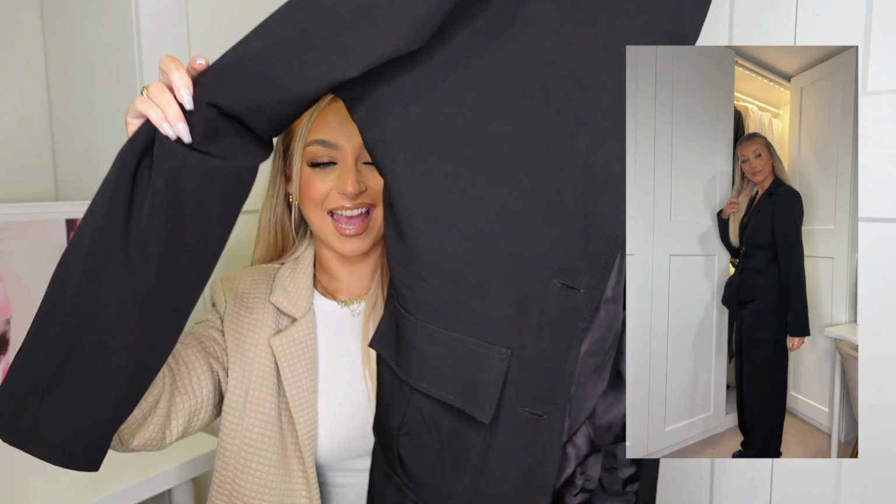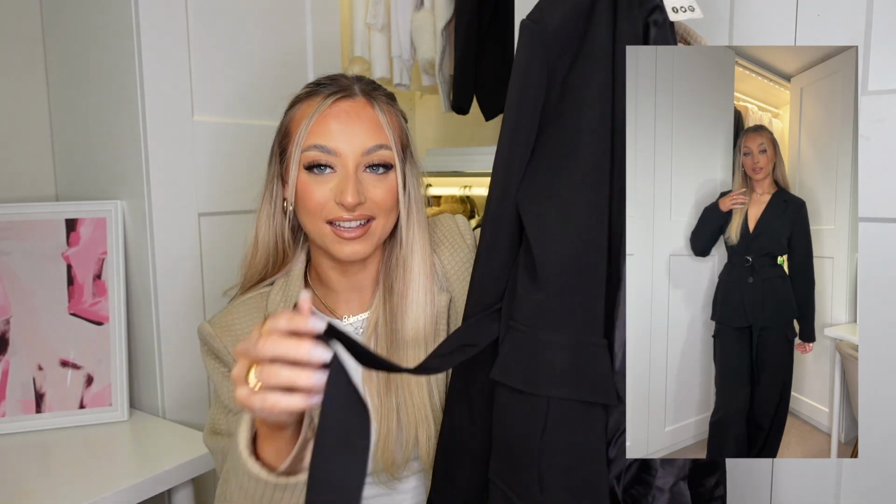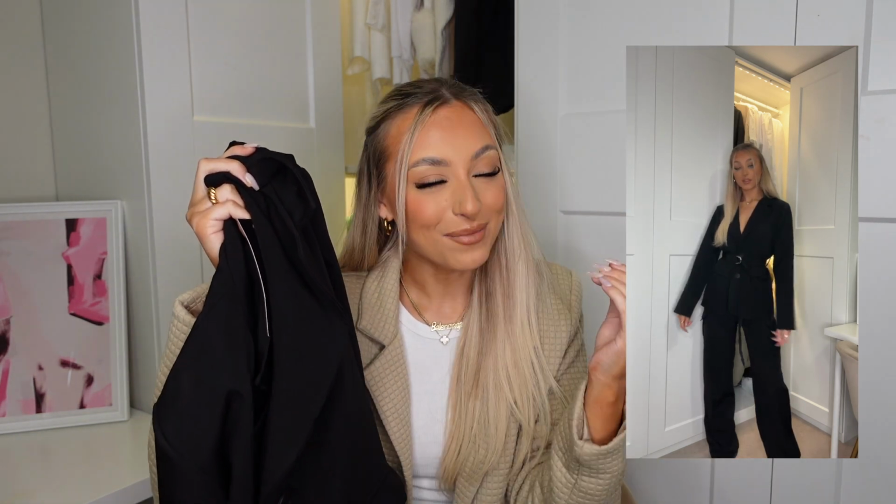If you want the matching top to go with this, then let me put you all on it. You can actually get this whole tie waist blazer moment to go with it. It has the tie round. You're gonna see so much better on the try-on clip. This is everything and more. The blazer fits really nice. I think the length of the blazer goes really well with the trousers. It's not too long. The way the blazer cinches you in at the waist, everything is just vibes.